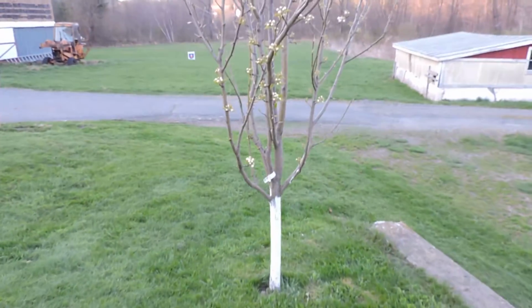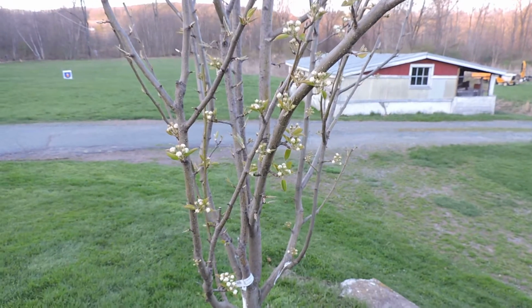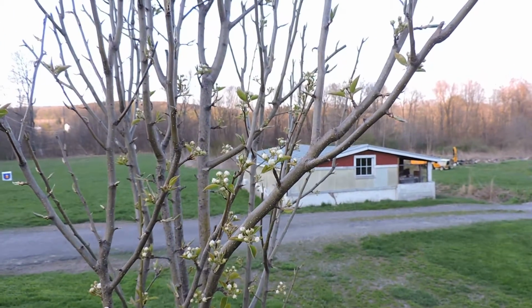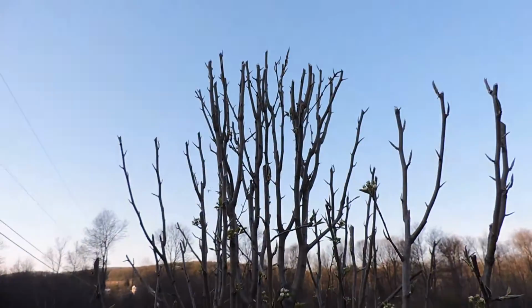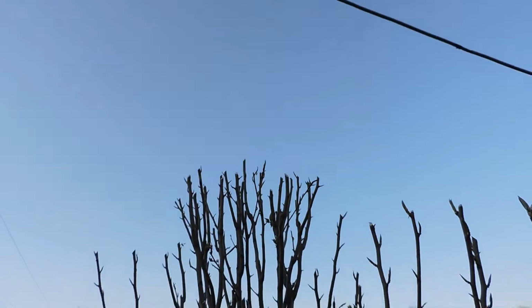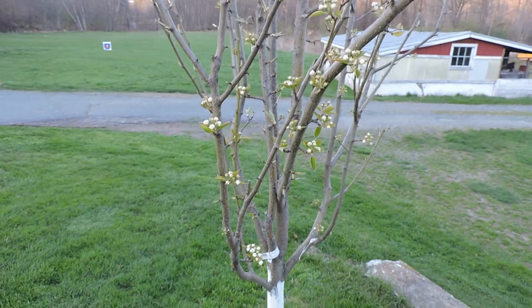Now our other pear tree here, this one we had half a dozen pears on this last year for the first year, but this year, as you can see, it's just starting to put forth a whole lot of blossoms. This tree has really grown. I keep having to cut this thing back every year because it just wants to keep growing and growing and growing. It'll be right up in my wires in a year if I don't stay on top of it.